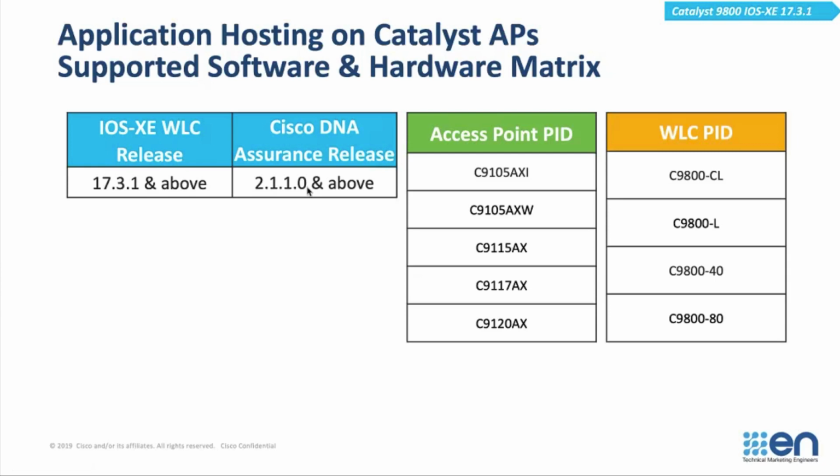And so this is a very forward-looking solution because, as you know, lots and lots of IoT applications are coming out in the market right now. So we are able to leverage the installed base of existing APs and able to push containerized IOx applications onto the access points so that they can then communicate with other IoT devices in the network.